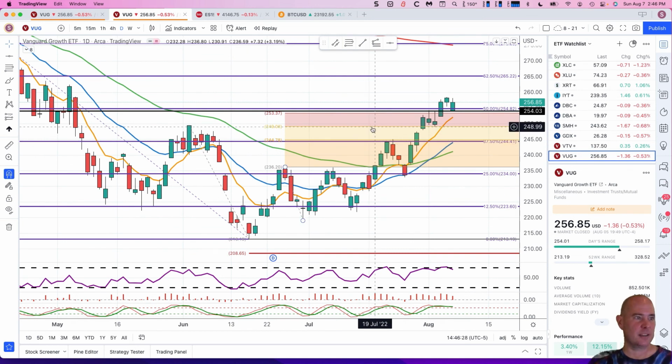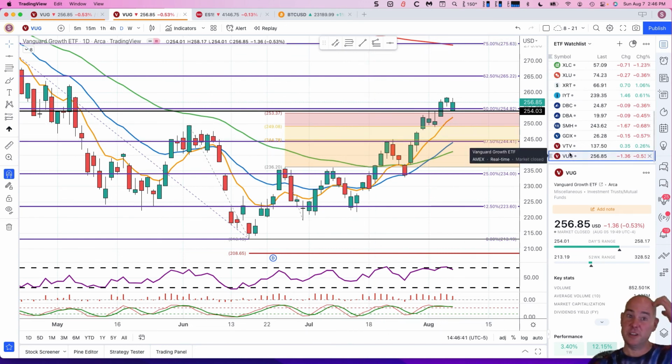Key minor pullback level is about 249. Major is about 244.50 for pullbacks. Close below 244.50, not interested at all, but I need this to reset the cycles before really looking for growth plays again. That's where we sit on the sector overview.